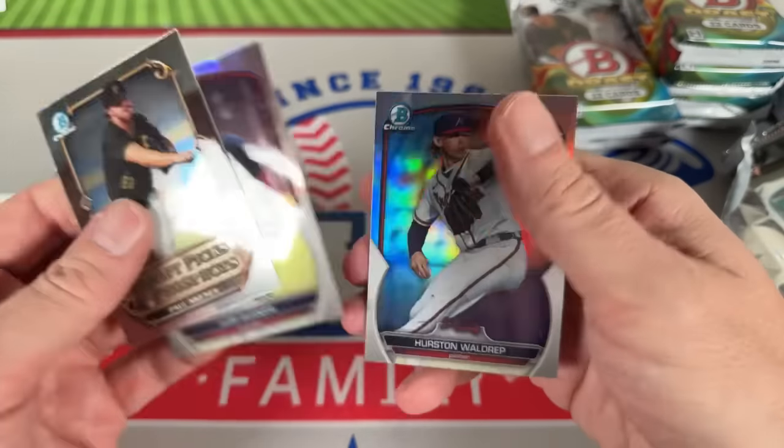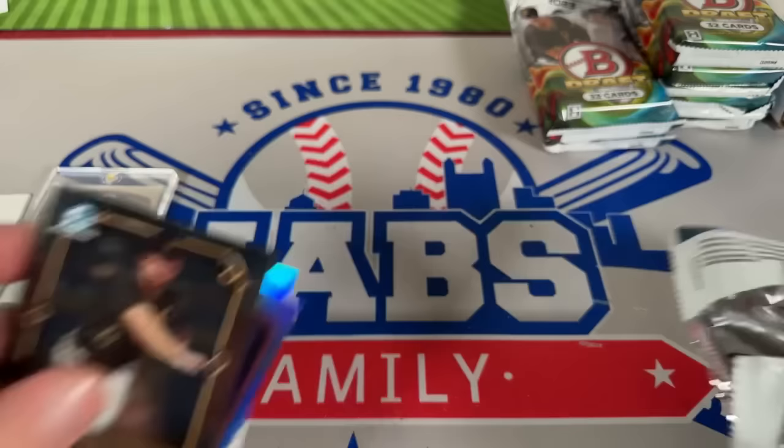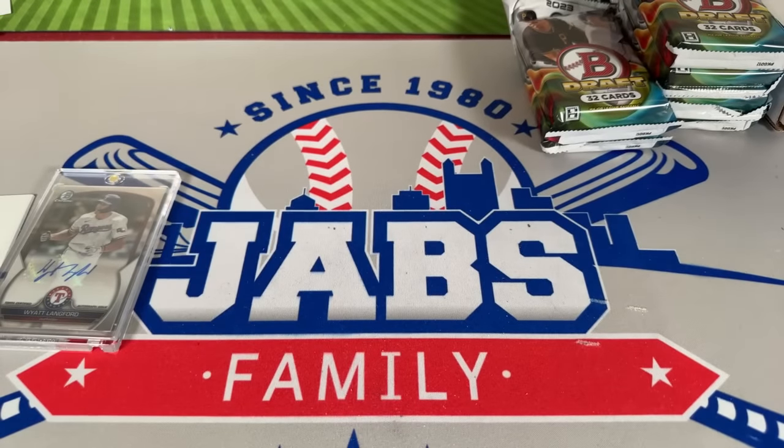How many cards would I estimate? I would say almost 2 million. I had about 2 million before, and then I sold like 300,000 of them for like $300. And I felt terrible getting rid of them because I felt like I was getting ripped off, but I just wanted to get some space.